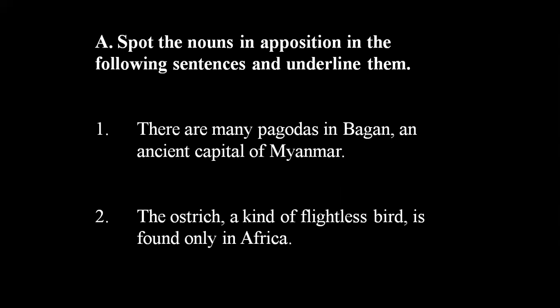There are many pagodas in Bagan, an ancient capital of Myanmar. Underline the nouns in apposition. So here, Bagan, an ancient capital of Myanmar. Okay, next one. The ostrich, a kind of flightless bird, is found in Africa. The ostrich, a kind of flightless bird.